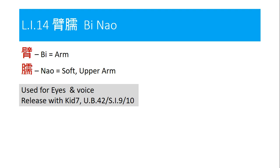For deltoid pain, meaning pain on large intestine 14, I turn to kidney 7 and/or UB 40-43, needle towards the scapula, as well as small intestine 9 and 10, needle towards the deltoid. How do we get from large intestine 14 to the eyes?